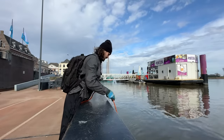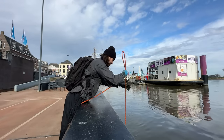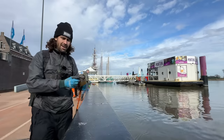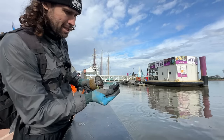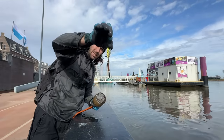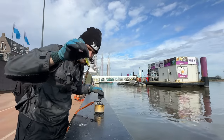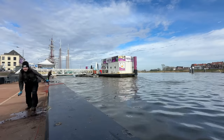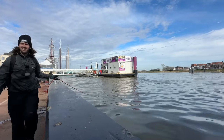All right, let's see what we get here. Come on. Oh my gosh. Oh, look at this. I've got some type of bike like there and a fishing lure. That's actually a pretty good one, but this time I'm going to throw it further. I think the sound helps it go further.